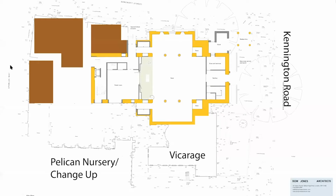So this is a drawing that shows the whole of the St Anselm campus. In yellow, you have the existing church. This is the vicarage. This is the mission hall. And then this area here is Haviland House. And the brown on this drawing indicates the outline of the proposed housing development that will replace Haviland House. And then at the front here, you have the space in front of the entrance to the church and Kennington Road.